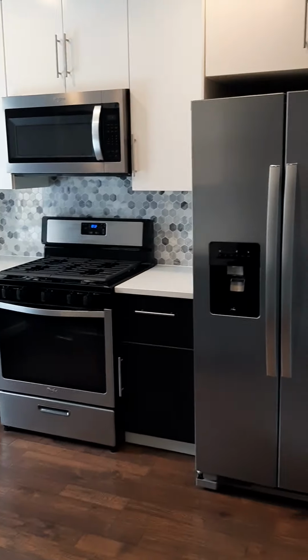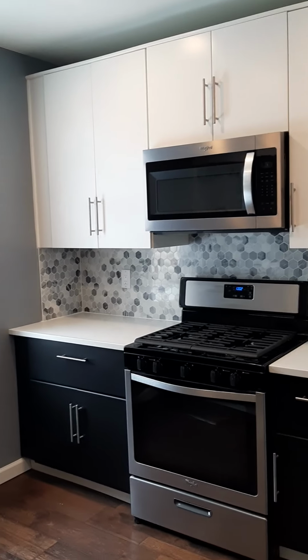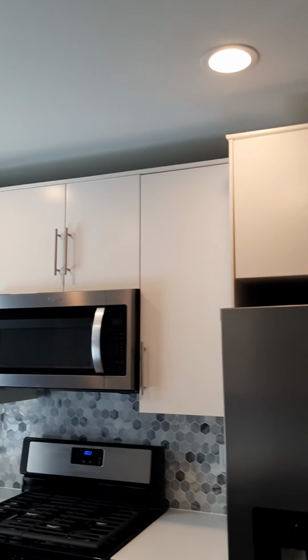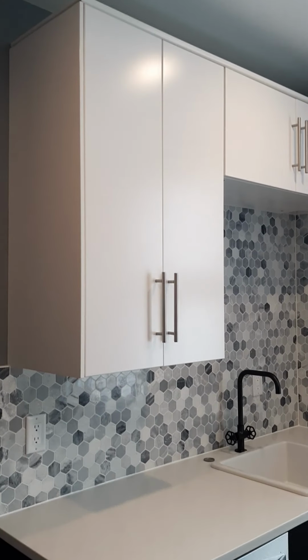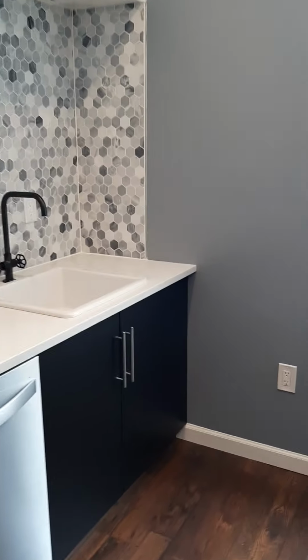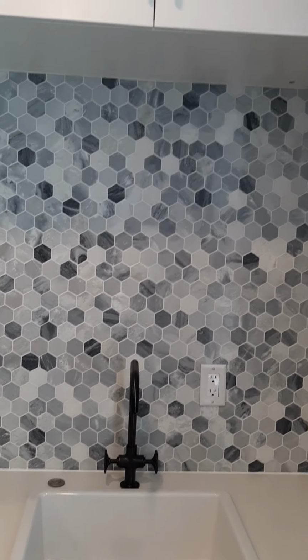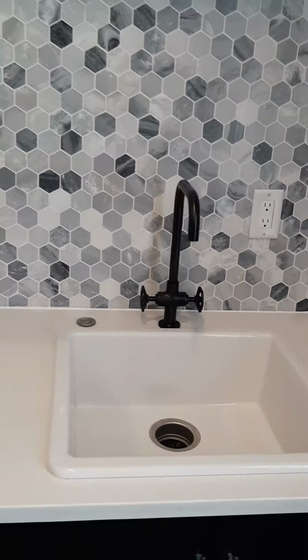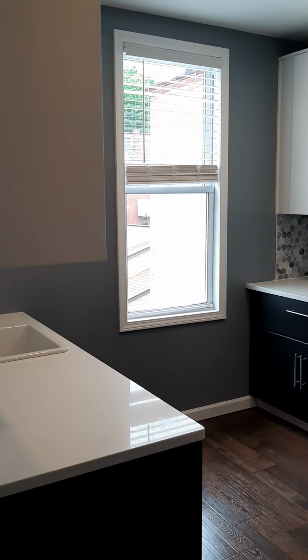Headed into the kitchen, which is likewise beautiful. Stainless steel appliances, two-tone black and white cabinetry throughout with ceramic backsplash. Incredible. Take a look over here. Again, stainless steel dishwasher, multicolored black and white cabinets. This incredible faucet, which is truly unique. You'll probably be the only one of your friends that has a faucet that cool. So again, incredible kitchen, large for a one-bedroom apartment. This kitchen is functional, and you can definitely cook in this kitchen.